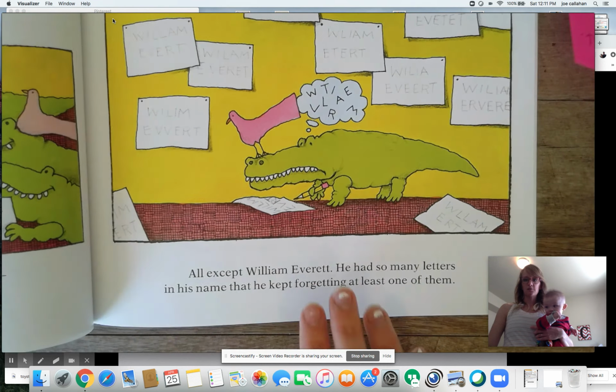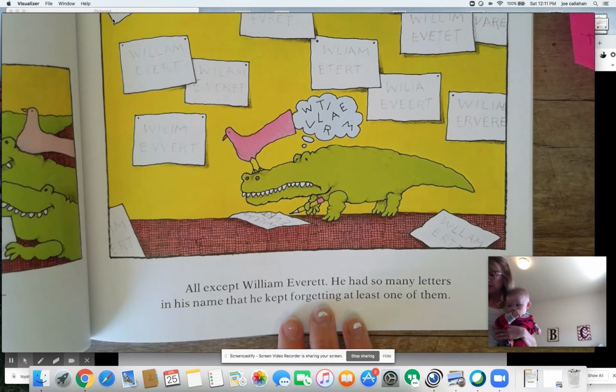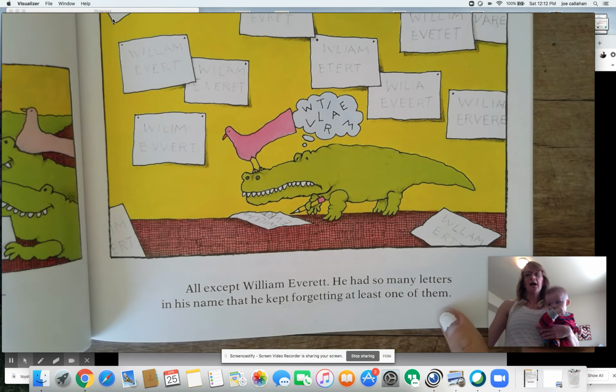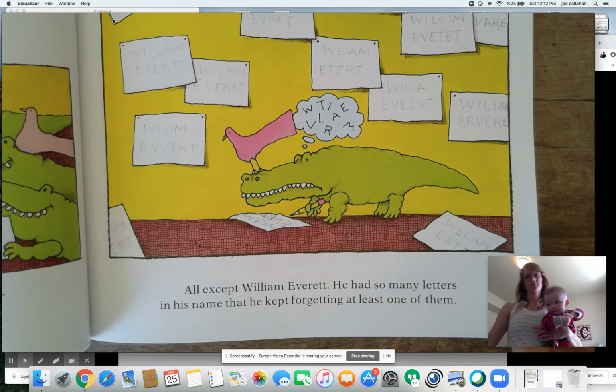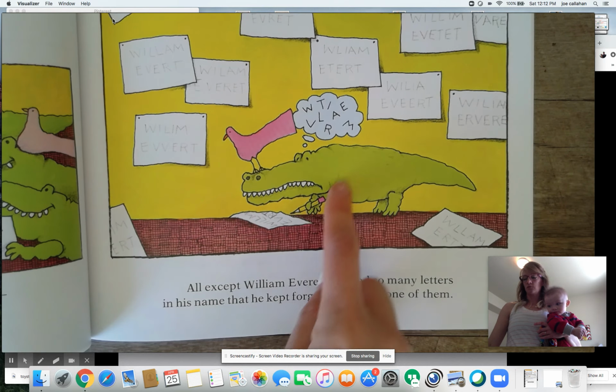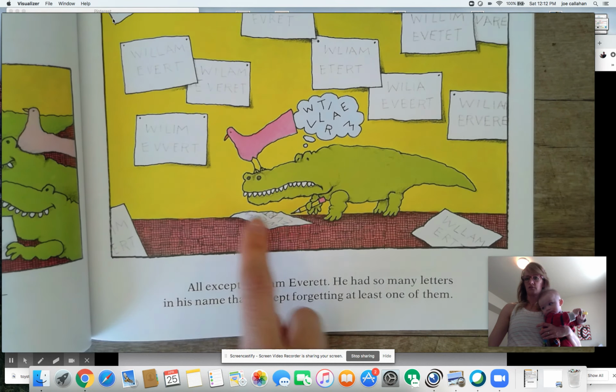All except William Everett. He had so many letters in his name that he kept forgetting at least one of them. Oh, poor guy. Look at his face. You can really infer that he's feeling very frustrated.